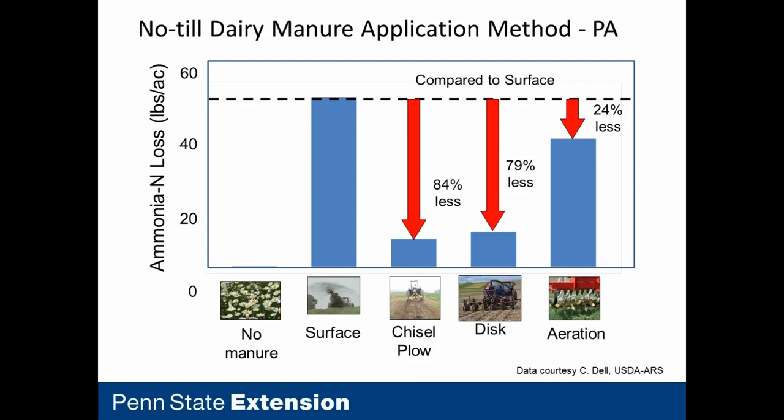With the shallow disc injector, the low disturbance injection, we reduced the ammonia loss about the same as tillage. And in this case, not quite as much, but dramatically reduced the nitrogen loss by injecting the manure.